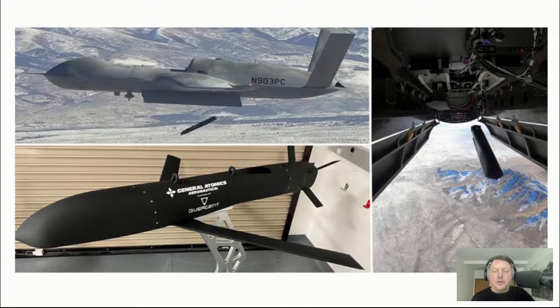100% of the airframe of this small drone is 3D printed. They worked together with Divergent on this. And this configurable platform, we don't know yet what they're going to be doing with it, but it's a very exciting way forward. One thing, by the way, before I forget, is that you could give a drone a kind of wild weasel type capability to either detect, or detect and destroy, radar installations, for example. That's one thing it could be doing.